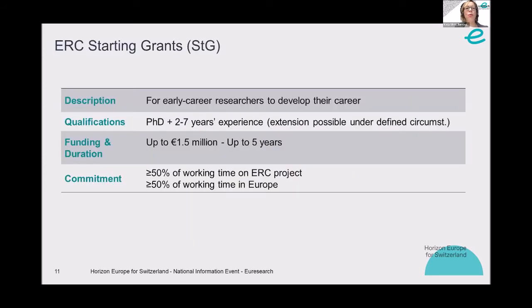Let me now go through the single grant types, starting with the Starting Grant for the youngest researchers. So this is for those who are at the start of their independent career, but it's not a complete start because they need already to have some achievements as an independent researcher, independent from their PhD supervisor. They are 2 up to 7 years post-PhD.